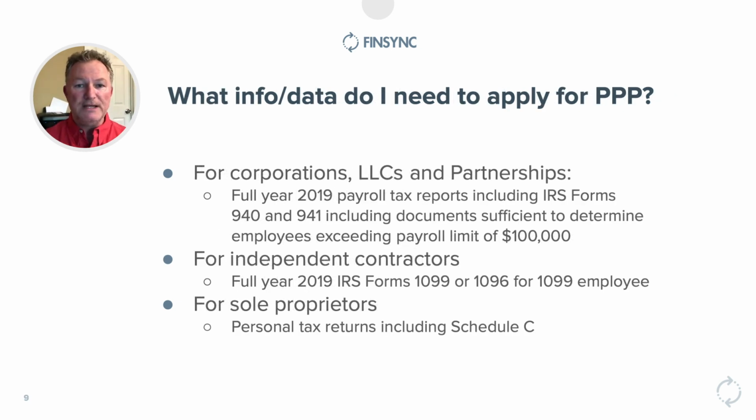What information do you need to apply for the PPP loan? Keep in mind, first of all, that this is a government loan, so they're going to require lots of paperwork. Your I's have to be dotted, your T's have to be crossed. For corporations, LLCs, and partnerships, here's what you're going to need: a full year of 2019 payroll tax reports, including IRS Forms 940 and 941, including documents sufficient to determine which employees exceed the payroll limit of $100,000. That's for corporations, LLCs, and partnerships.